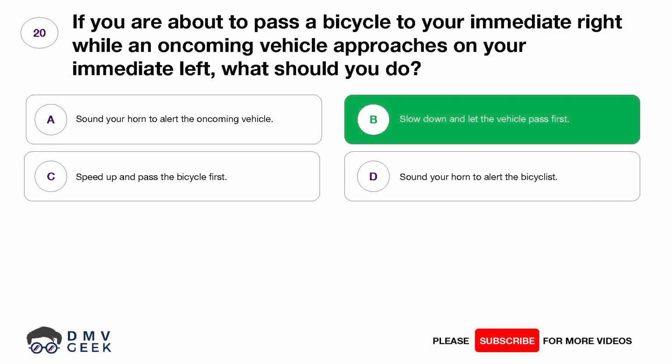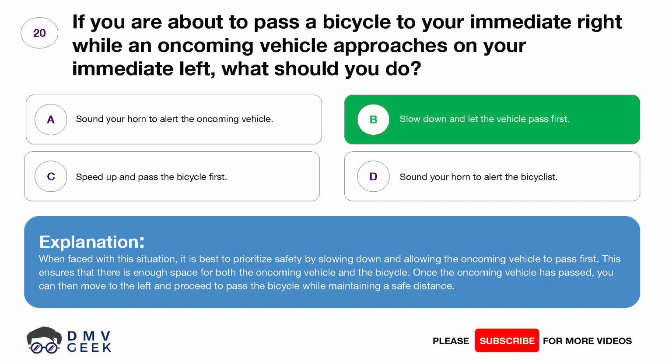The answer is B. When faced with this situation, it is best to prioritize safety by slowing down and allowing the oncoming vehicle to pass first. This ensures that there is enough space for both the oncoming vehicle and the bicycle. Once the oncoming vehicle has passed, you can then move to the left and proceed to pass the bicycle while maintaining a safe distance.